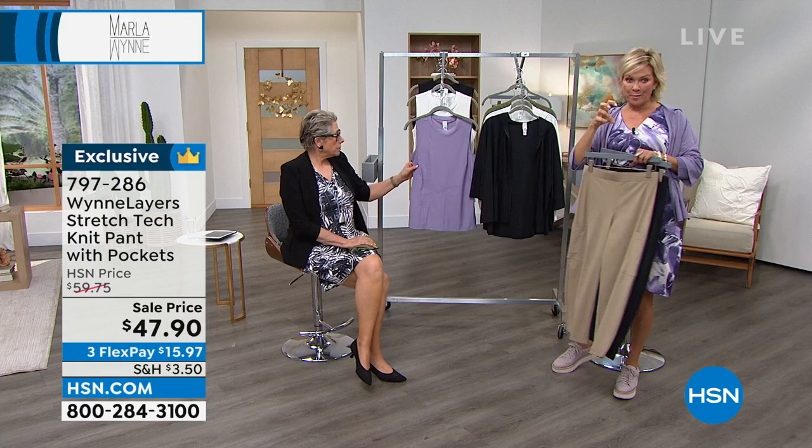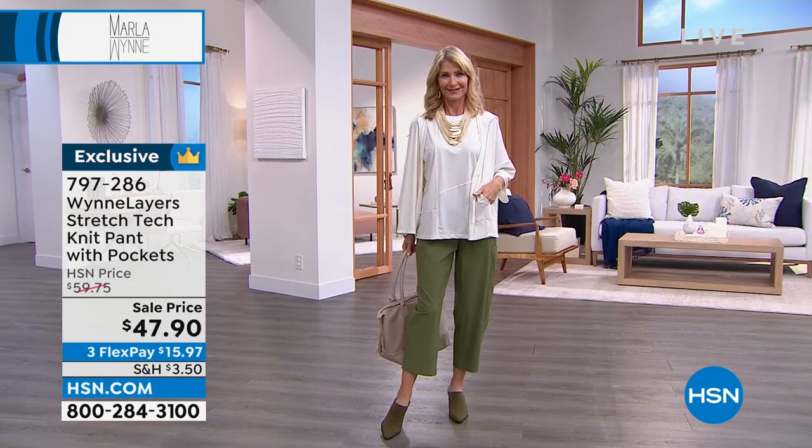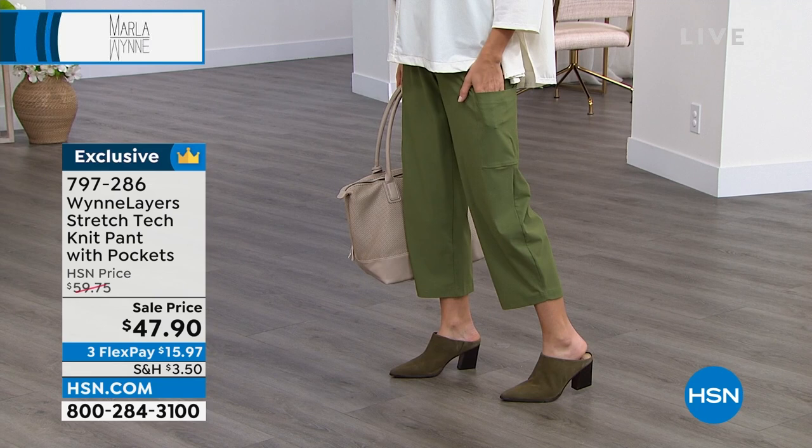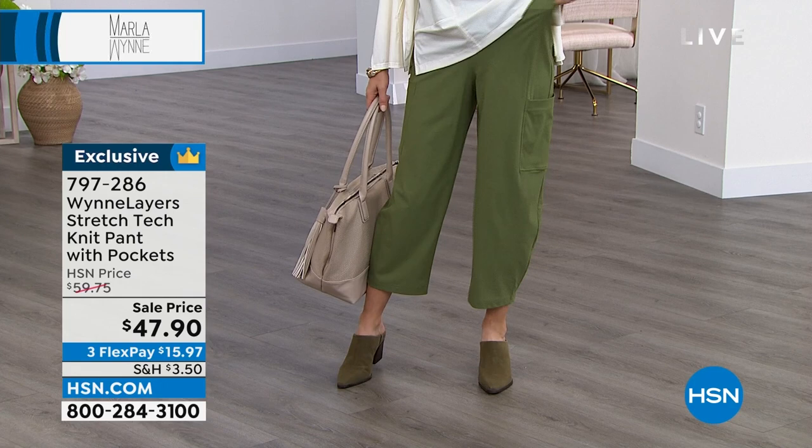Look, first of all, this is the knit pant. This is not the knit that we had earlier. This whole thing is a different stretch tech fabric. It really is incredible. And on sale, $47.90, and the item is 797-286. Don't forget, there's 3 Flex and 4 Flex, your choice as to which card you use.